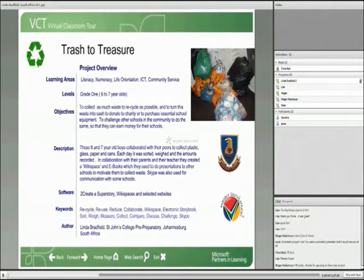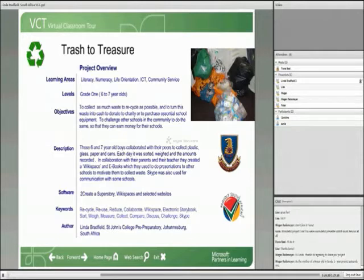Okay, this is my South African VCT, which was my entry into the competition. My project evolved over the period of 6 to 8 weeks that it took to do the project. It incorporated literacy, numeracy, life orientation, ICT, and of course, community service. My aim was to do something global, and something that children of this age could understand. So it had to be concrete. And that's why I came up with the idea of a recycling project.